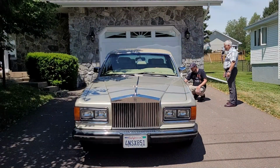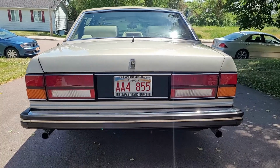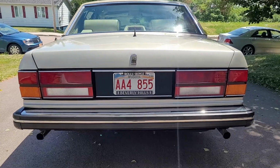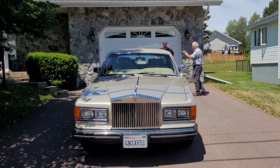So one's threaded clockwise and one's threaded counterclockwise, so you don't have them come loose while driving, I guess. And it's got a power antenna. There's another antenna. Is one of these? That was for your telephone. Oh, one's for the telephone. That was one for the telephone.